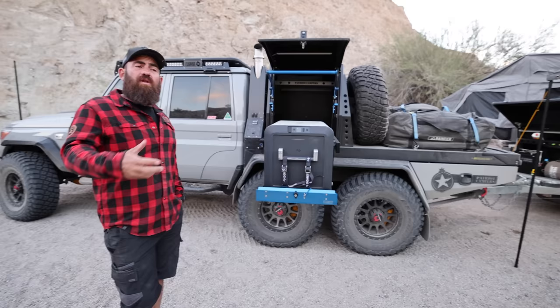Well, I've seen a lot of 6x6 conversions that happen here in the United States, and some of the bigger brands that are really well known are still sitting on roller rocker leaf springs, which to me kind of defeats the purpose.